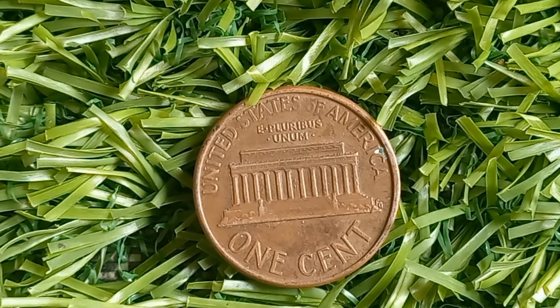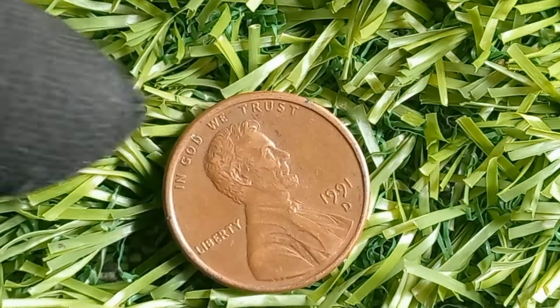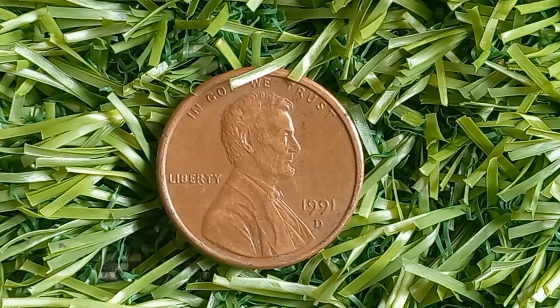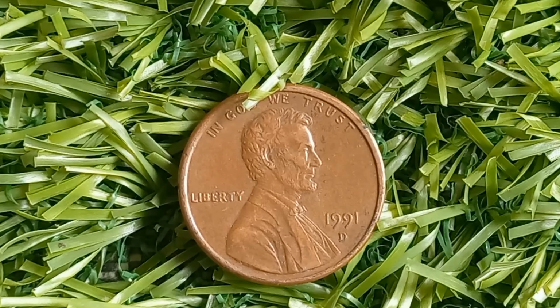Another valuable error is the off-center strike. This happens when the coin is struck off-center, resulting in part of the design being cut off. Off-center errors are highly desirable among collectors, and the more off-center the strike, the higher the potential value. A 1991 D penny with a substantial off-center error could fetch thousands of dollars, depending on the extent of the error and the coin's overall condition.